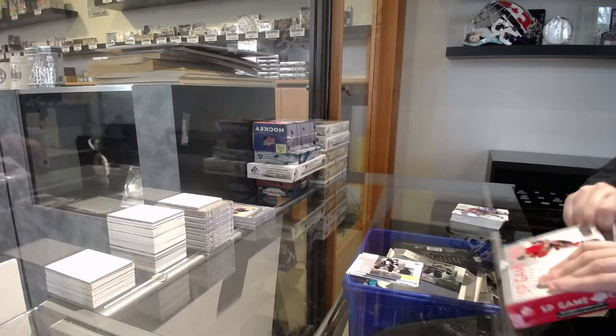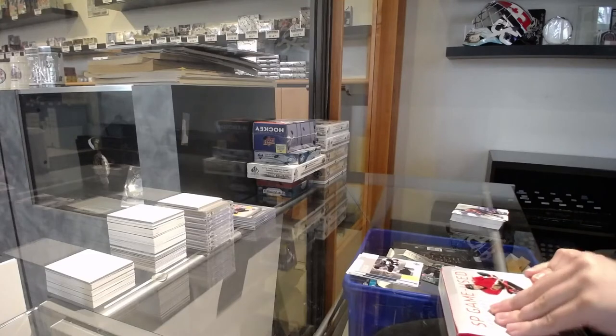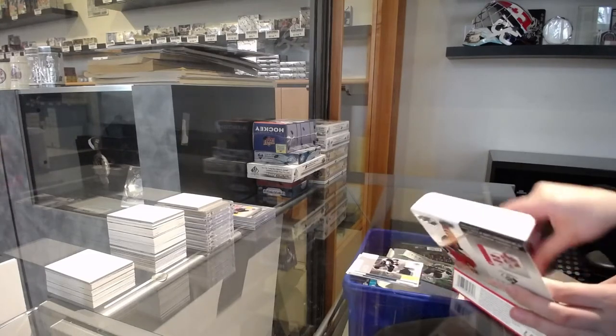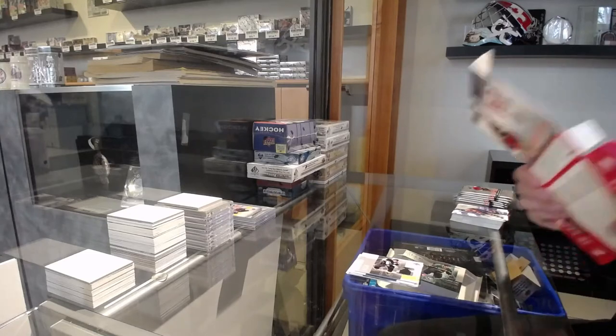O203 Spagoo. It's a big piece of styrofoam. I hate styrofoam.